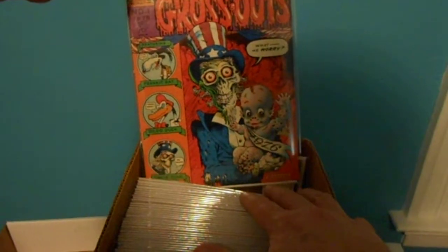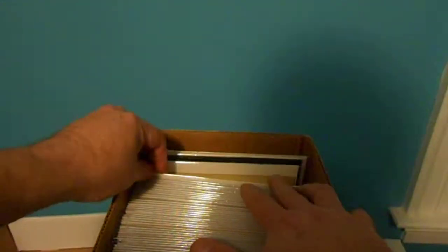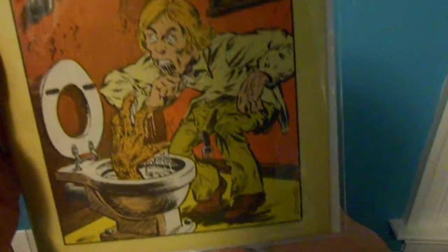Bicentennial Gross Outs, William Stout, you know, different artists in there. This is a really cool one, Gory Stories, which you can tell this guy was clearly influenced by Bernie Wrightson. I mean, completely. Really cool. It's on a newspaper stock, just number 2.5, which is really interesting. And these are not common.